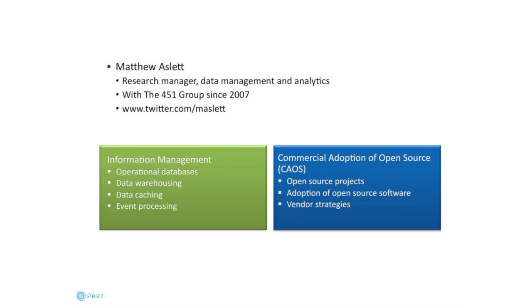So I am Research Manager, Data Management and Analytics, as I say, been with the company since 2007, and I've had two main areas of interest at the 451. I'm part of the Information Management Group, specifically focused on data management, which traditionally has meant operational databases, data warehousing, data caching, event processing, and then more recently, things like Hadoop and the expanding data management landscape, which I'll talk about.